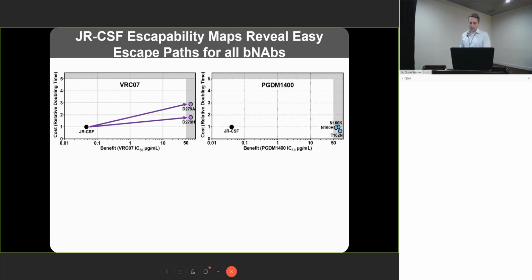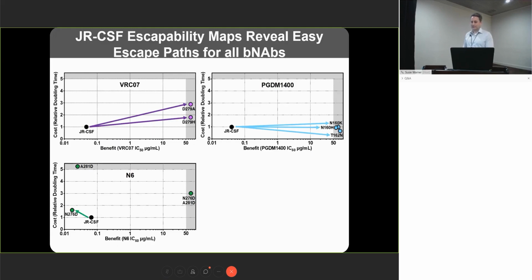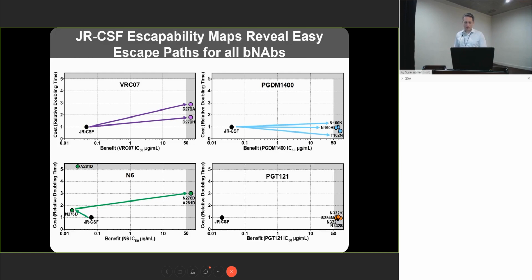And likewise for the glycan antibodies like PGDM. Interestingly, N6 actually seemed to require 2 different mutations to escape, but there seemed to be a reasonably low fitness cost way to get there. And presumably over time, this would find further mutations. And then PGT121, another glycan-directed antibody, very easy escape, very low cost, essentially.